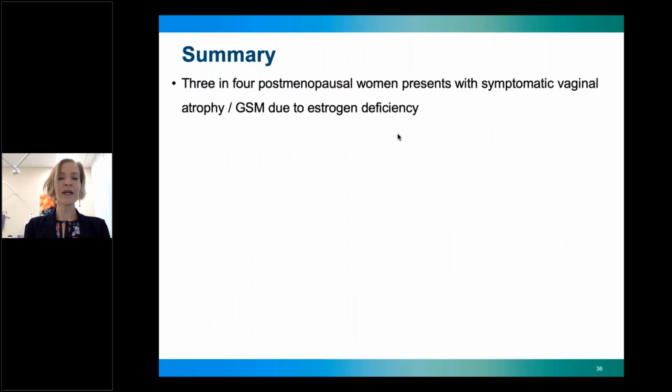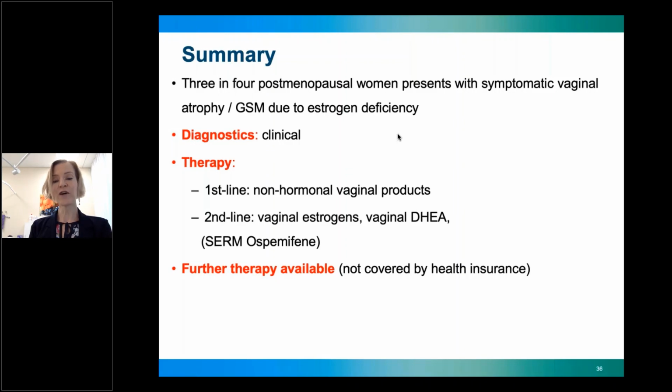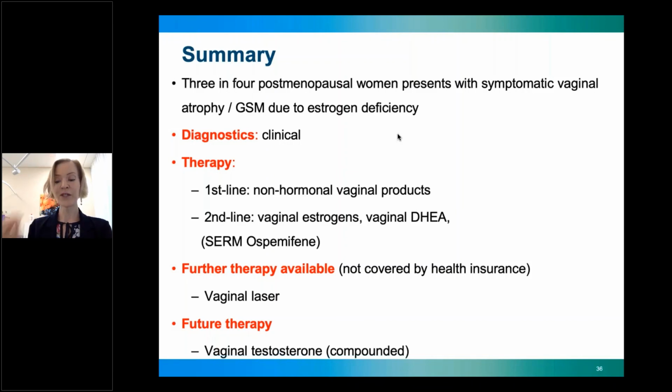So I come to the summary. As you now know, 3 in 4 postmenopausal women present with symptomatic vaginal atrophy or genitourinary syndrome of menopause due to estrogen deficiency. The diagnostic is very, very easy. It's just a clinical assessment. First-line therapy, non-hormonal vaginal products like lubricants, moisturizers, or creams. Second-line therapy, vaginal estrogens, vaginal DHEA. And further therapy available, so far not covered by the health insurances, is the vaginal laser therapy. And still a little bit experimental or future therapy is vaginal testosterone, which, if you want to apply it now, has to be compounded in certain pharmacies.